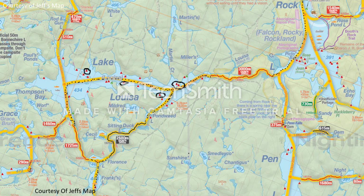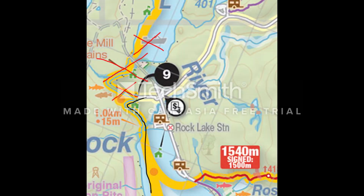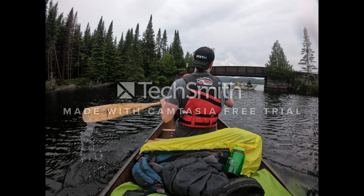What you don't want to do when you get to the access point is take off and go down the river on the right hand side. You want to stick left on the river, because me and the gang, when we went, we got into a little bit of trouble and we went down the wrong way, and it took an old man smoking a cigar fishing telling us we're going the wrong way. So don't start off like we did.